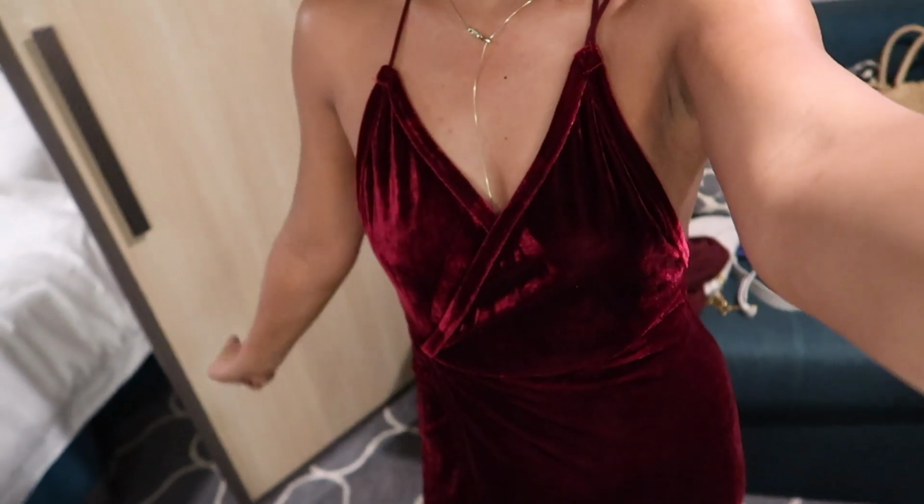Hi guys, so tonight is formal night, so I'm wearing my velvet dress and we'll see what we have for dinner tonight. So let's go and get out of here.